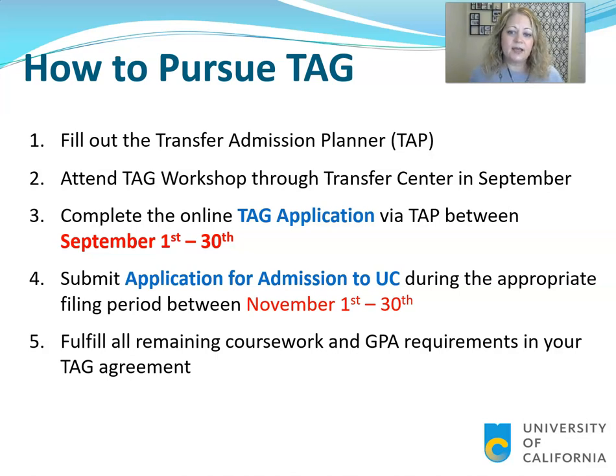Complete the online TAG application via the TAP between September 1st and 30th. You'll submit that UC application during the regular admission cycle of November 1st through the 30th. And then you'll fulfill all your remaining coursework and maintain that GPA requirement in your TAG agreement for the fall and spring semesters.